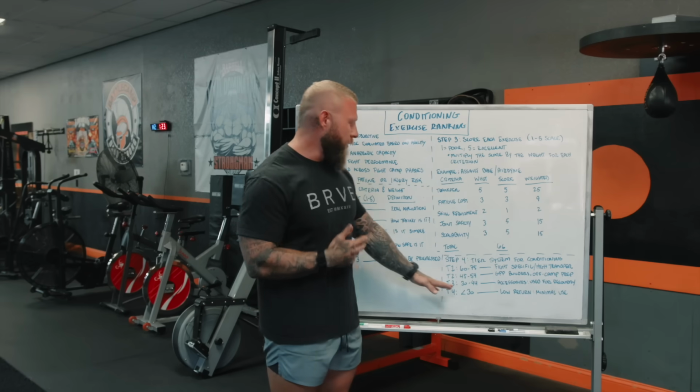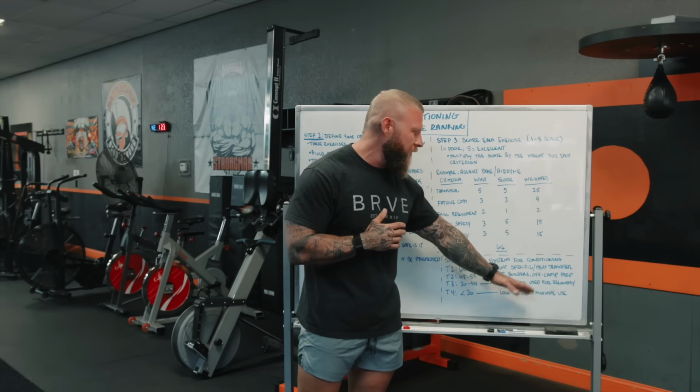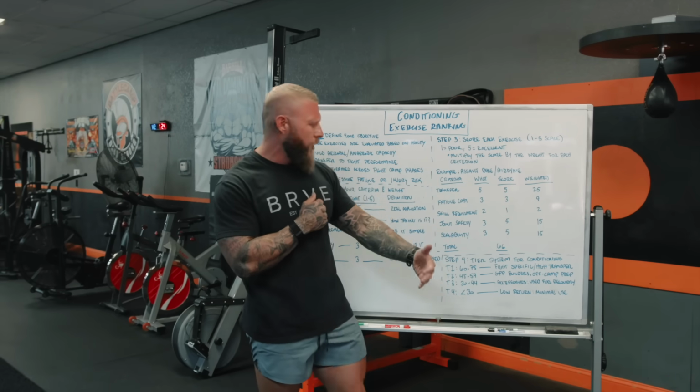That's a builder. You can do that in the off camp. Tier number 3 is 30 to 44. Right, that's gonna be more accessories. This is used for recoverability. This is gonna be on the off time of your high intensity days. And then tier number 4 is lower than 30, and that's low return, minimal use only, right? So you wanna make sure that maybe this is 1 time a week in the off camp.